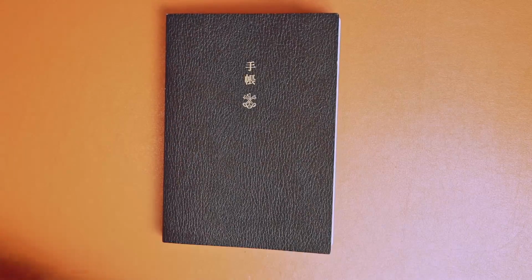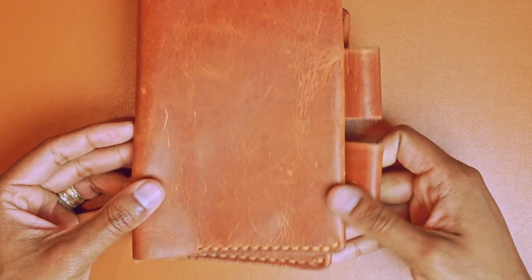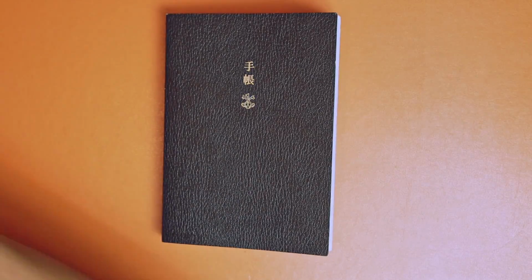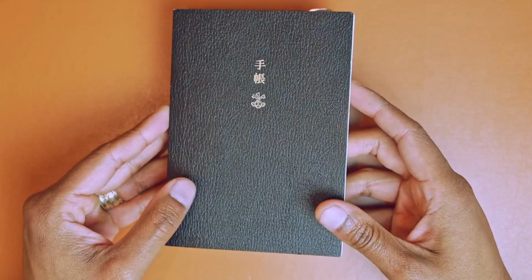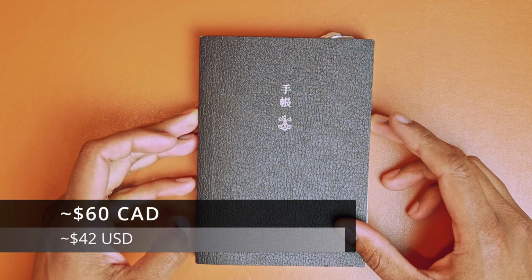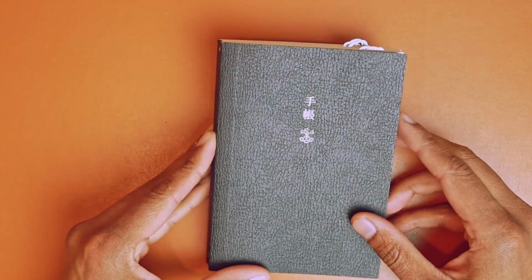I typically keep it in an A6 dedicated leather cover, but you can also use it just on its own. Some people, I know, put a rubber band around this and toss this in their bag. It runs for 60 Canadian dollars, give or take, or 42 US dollars, give or take, at the time of this video.